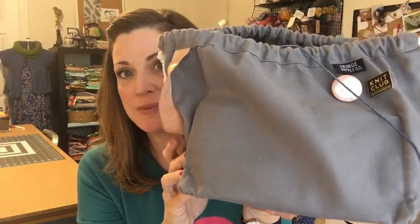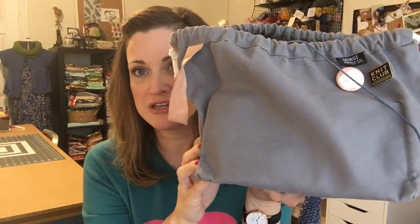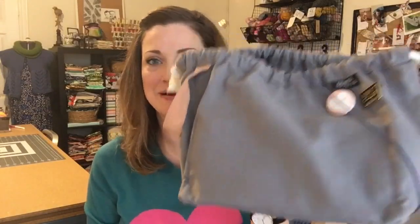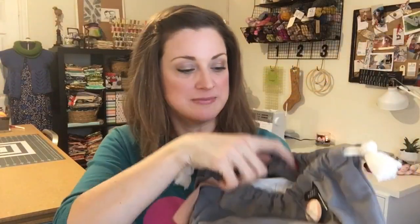This is in a project bag from Fringe and Association. Or Fringe Supply Company. I never know which one to say, but I love this bag. I've shown it multiple times. I've got a new pin on here. I've put the Workroom pin, which is a really great store in downtown Toronto. And I got that in a package when I had recently received some fabrics from them.